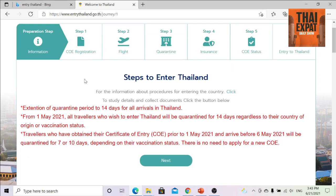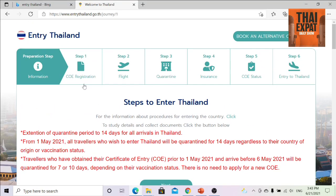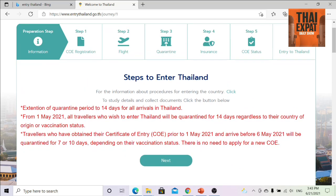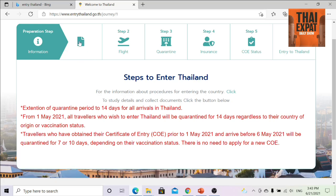Now, this is the website, entrythailand.co.th. As you can see, it has the step-by-step guide. Now, this will change once the Sandbox model has been published in the Royal Gazette. So basically, you go step by step. It'll tell you what you need to do. You go to the next step.